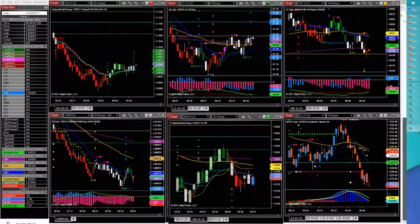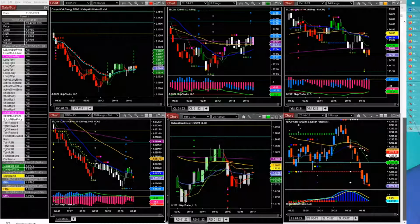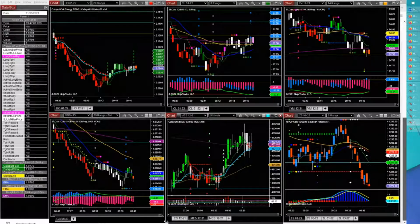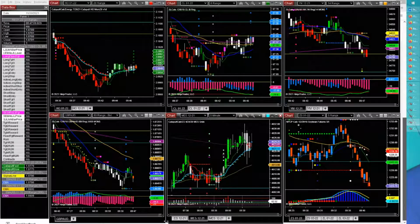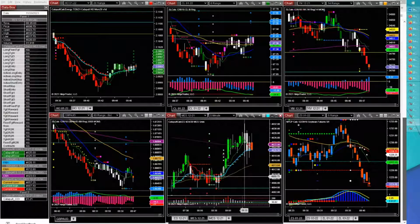All right, let's take a look in and see what the micro ES catapult is doing. Early trade, so still flat. 8:35 Central start time, 9:35 Eastern, which is what my chart timestamps are. So nothing there.